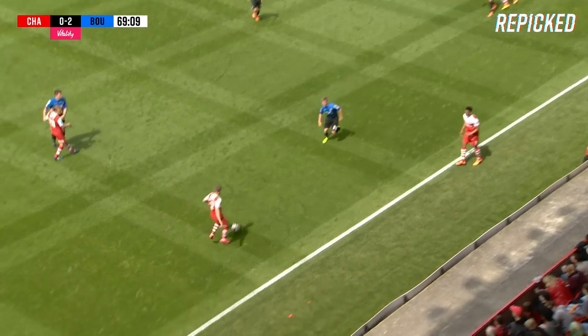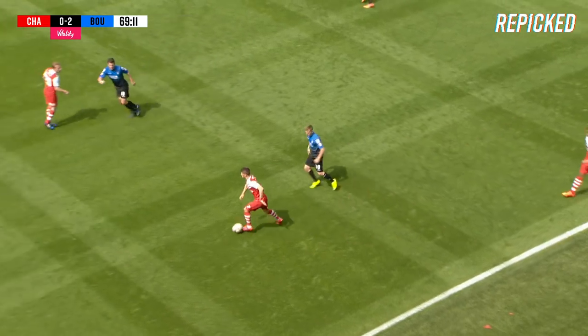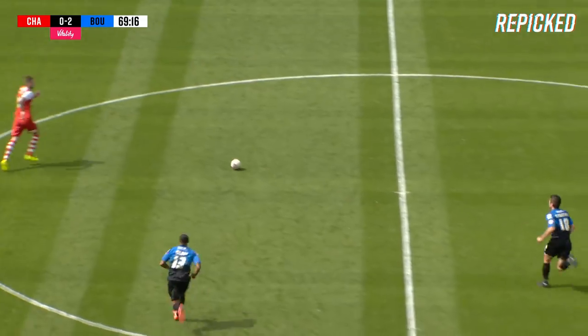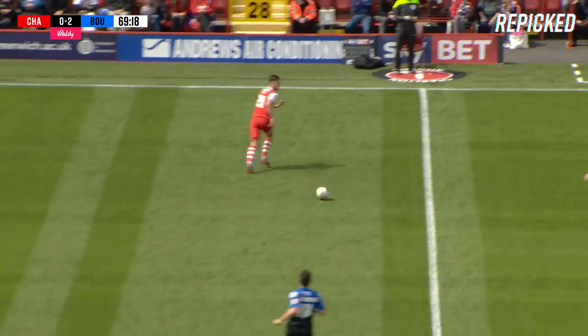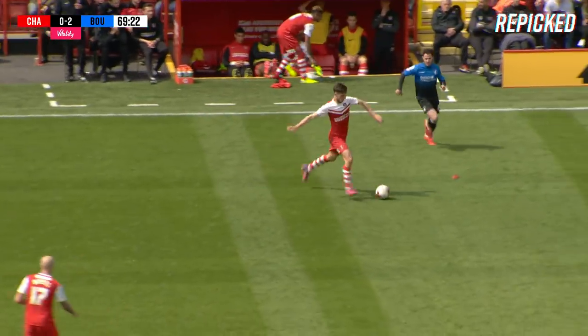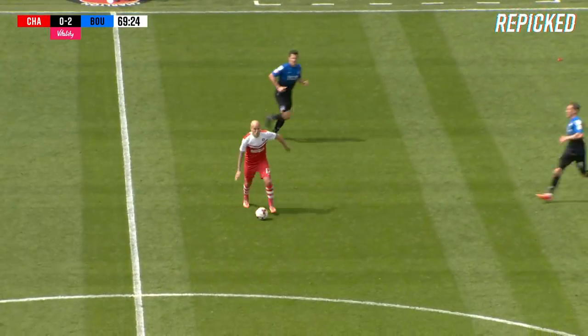He will take a position up on the right-hand side. Now, let's see if Gomez has come on for Goodmunson or for Solly. I'm pretty sure he's come on for Solly, he has. Charlton had possession on halfway.